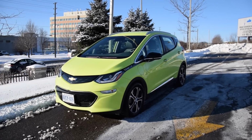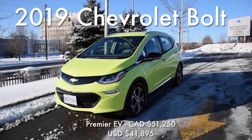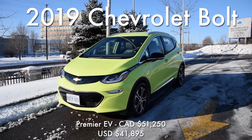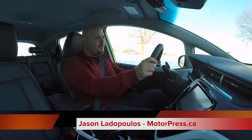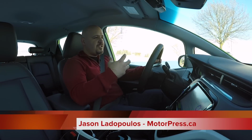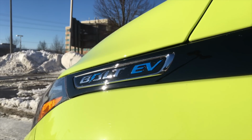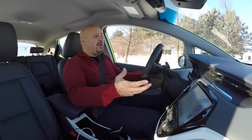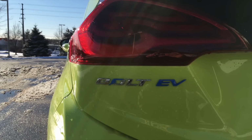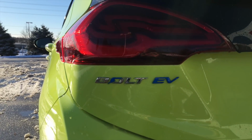This is the 2019 Chevrolet Bolt in the Premier trim level, and as it stands here, it costs 51,250 Canadian dollars. And with the rebate now gone, it's pretty hard to digest how such a small car can be so big money. I mean, before, when the rebate was in effect, people would just lease this thing, get the whole 14 grand off the price of the car, and then that would leave them with very reasonable lease payments. But now, there's a problem.